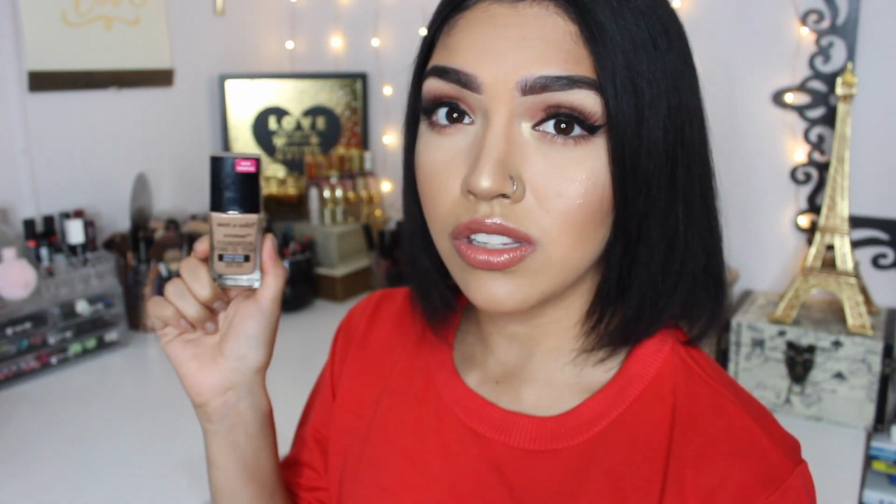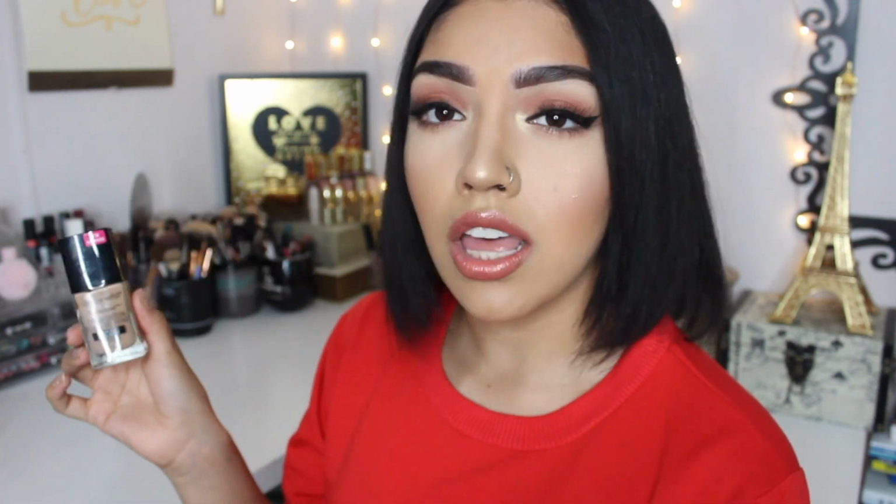It just turns more natural. Like I said, after 6 hours, it starts to break up a little bit on my nose, but not anything crazy. Most foundations do on me anyway. I was really shocked about how matte it kept my skin when I first got this foundation. But I really do like this, and I highly recommend it to anybody with oily skin. Give it a shot. It shocked me, and it might surprise you.